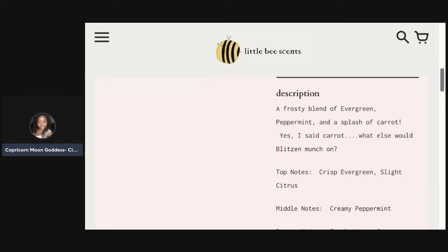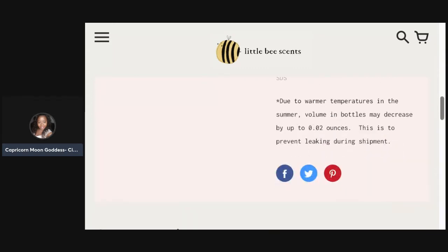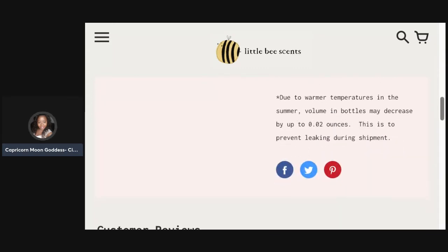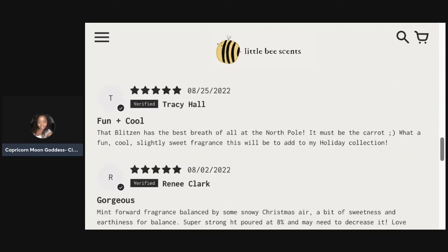Top notes: crisp evergreen, slight citrus. Middle note: creamy peppermint. So creamy peppermint is right, because I was saying it's more like a candy cane, like peppermint, but vanilla also. And then earthy, mossy green. Wow, I actually like it. It sounds like a whole lot going on that should not be mixed together, to be honest. But I actually like it. I don't really smell citrus that much though.